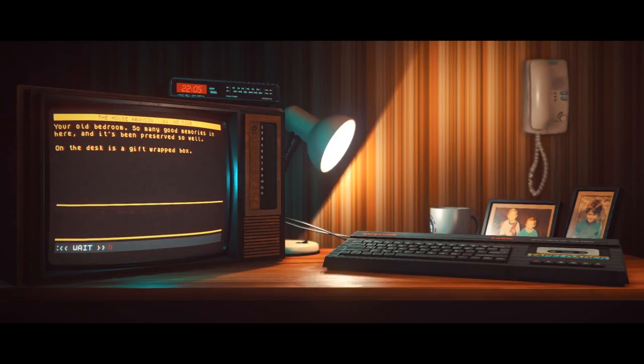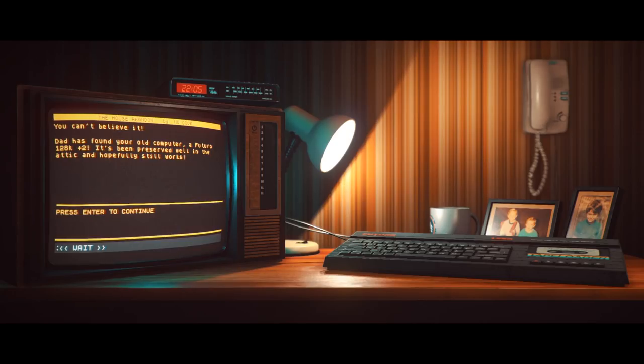Look at bed. Look at everything. Standard bedroom, desk, okay. Look at box. A large gift-wrapped present. The tag says your name. Take box? Use box? You unwrap the gift excitedly. You can't believe it. Dad has found your old computer, a Futuro 128K plus 2. It's been preserved well in the attic and hopefully still works.